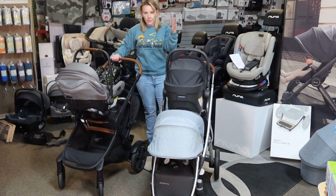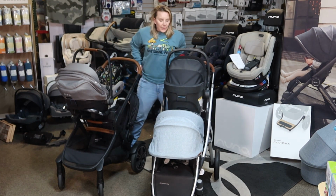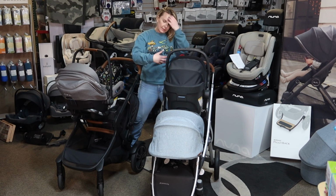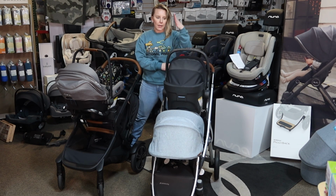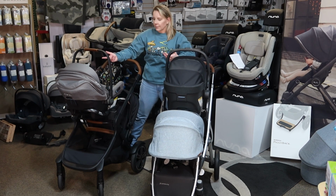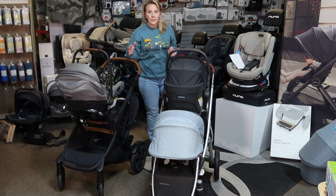Vista is going to be more expensive. Not because it costs more up front, but in order to do all of the things that you want to do, to get to this point, you're going to have to spend an additional $250. So we're at $1,250 to use this one, versus here, we're still at $950. So that's the difference. The other difference is the physics of the stroller.